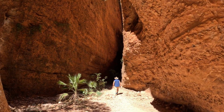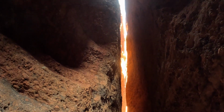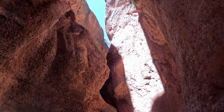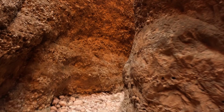Yes, and once you're in there, you just sit there and enjoy the rock formations. There were quite a few people in there, about 6 people, all enjoying and waiting for the sun to come through that particular crack. And we were really fortunate. Someone offered to take our photo, and we got the perfect photo, didn't we, honey?